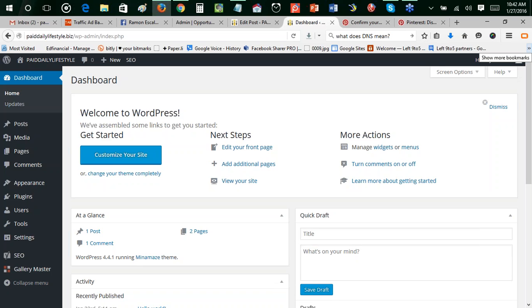Now, when I did have an issue with someone else's hosting program, when I was trying to direct one of my websites to it, I had to do the Control F5 and clear the cache and the cookies, which I've done, and then I was able to get access to it.